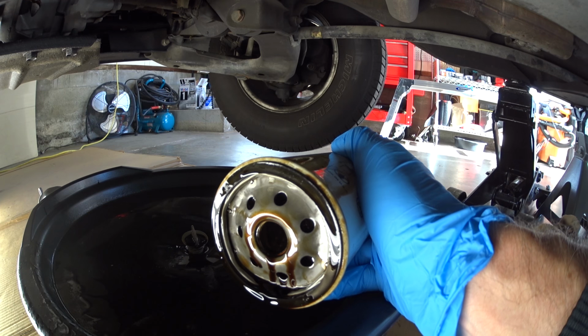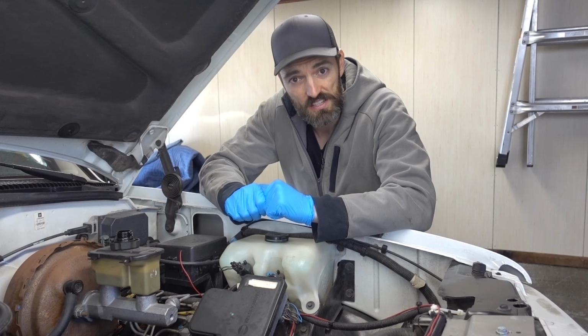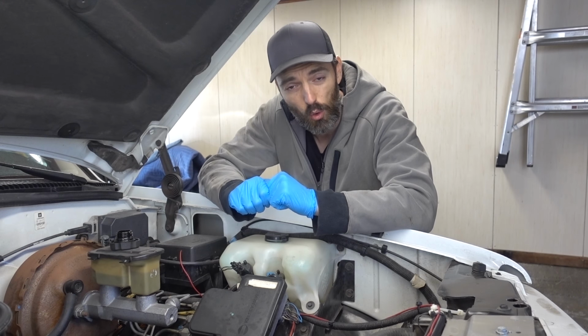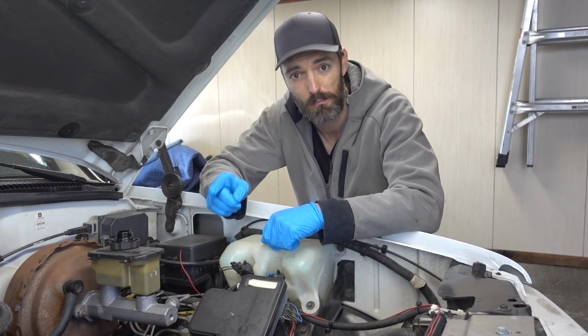In this case, I can see my gasket is still attached to the filter, so I'm good. Now that the bottom is buttoned up, the oil drain plug and the oil filter are tight, I can move on to filling that motor full of fresh, brand new oil.